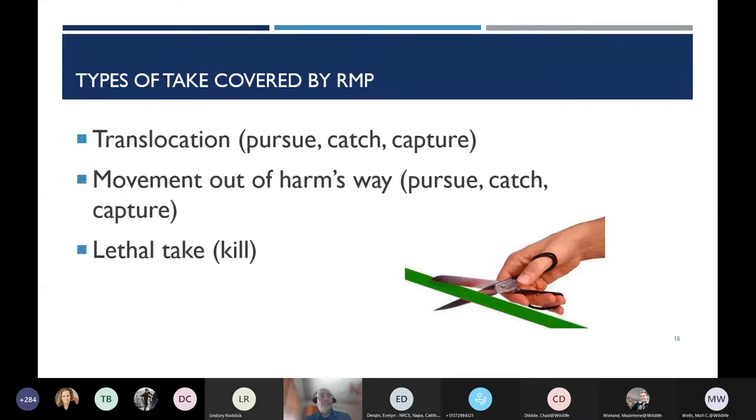So very quickly, each of these take mechanisms we're talking about can be used to authorize a variety of different types of take. Most frequently, restoration projects are going to need take coverage for translocation of individuals of the covered species or moving individuals of a covered species out of harm's way. And not everybody thinks of that as take, but either one of those would qualify as take under the pursue, catch, and capture portions of that take definition. Many people hear pursuit, catch, and capture, and they think hunting, but it doesn't matter what the purpose of catching or capturing it is. If you're doing that, you are engaging in take and you need coverage.